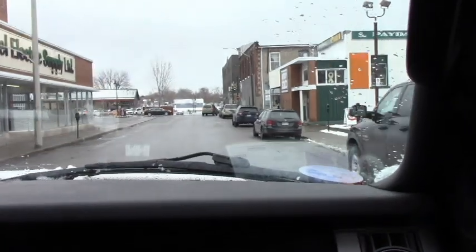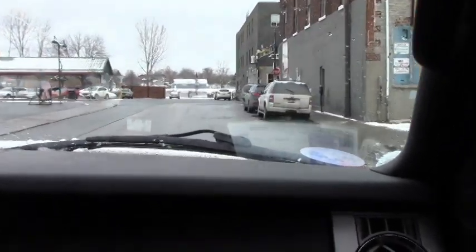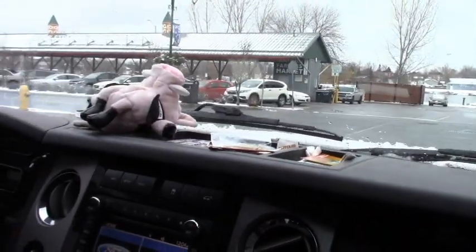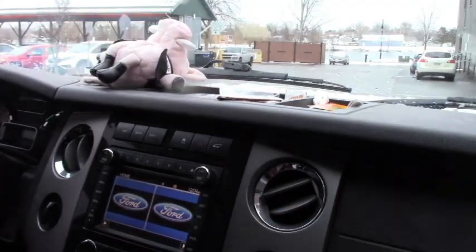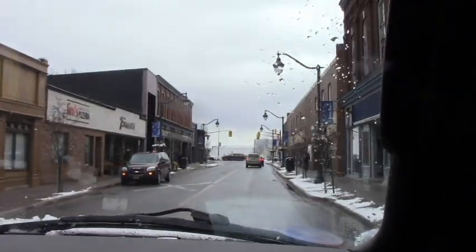It's really got some old-time charm still to it, but it's just getting too populated. There's our farmer's market twice a week, rotating different towns on different days. That was a nice shot of the dash, sorry.